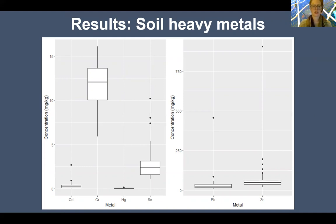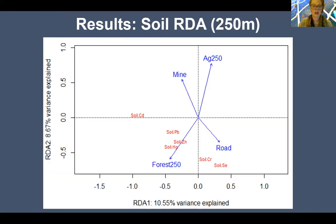I'm not entirely sure about the mechanics of soil and how heavy metals are reacting in that sort of environment. So if anybody has a little bit more of a background there, I would love to chat with you about that. But looking at the RDA, forest is really the primary driver, and both of these RDAs are within the 250 meter buffer. And forest is the main driver, which is really interesting.